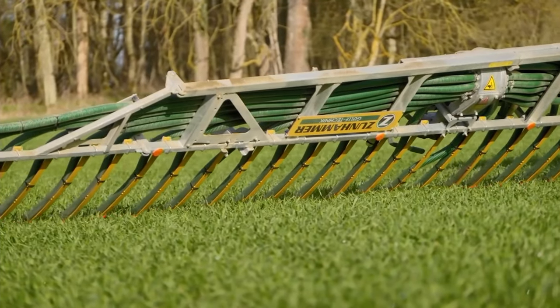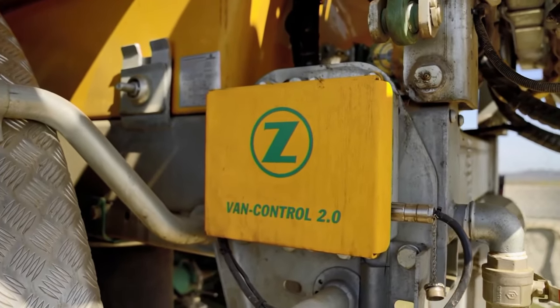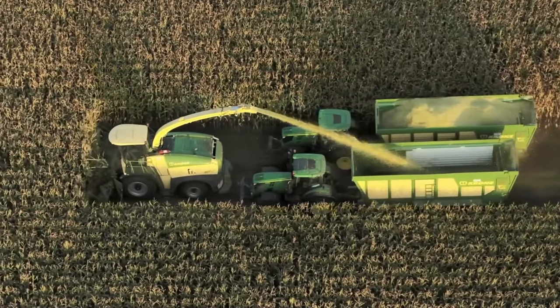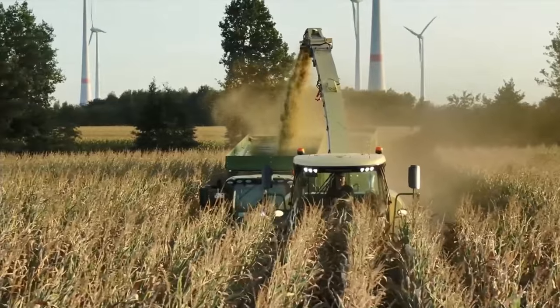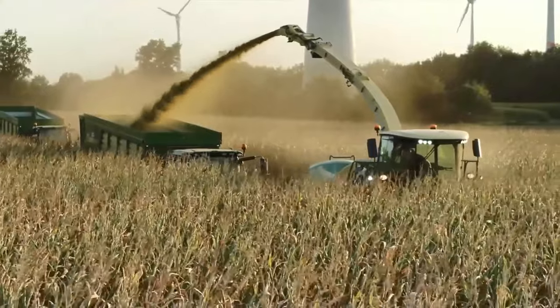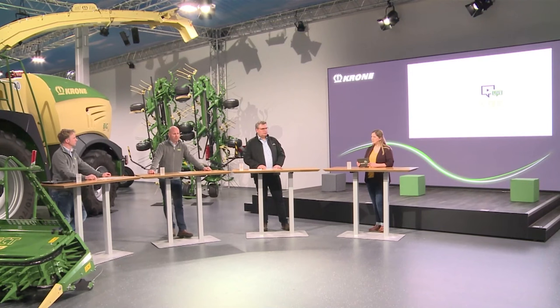You see here next machine management, and of course a key feature to then transfer the data from harvest to application maps to use with Zunhammer slurry technology. And then it's back to the forage harvester. And so it's optimal use if you use harvest data to apply slurry according to yield potential and then use the sensor again during harvest. All in all, a perfect round thing in the cooperation of slurry technology and harvest technology.